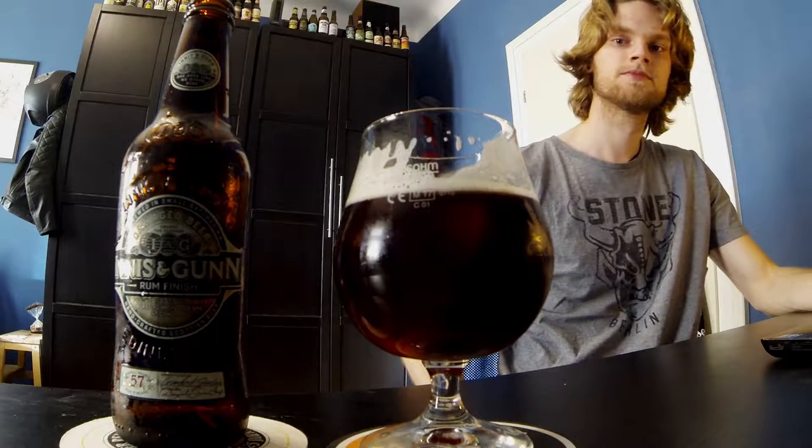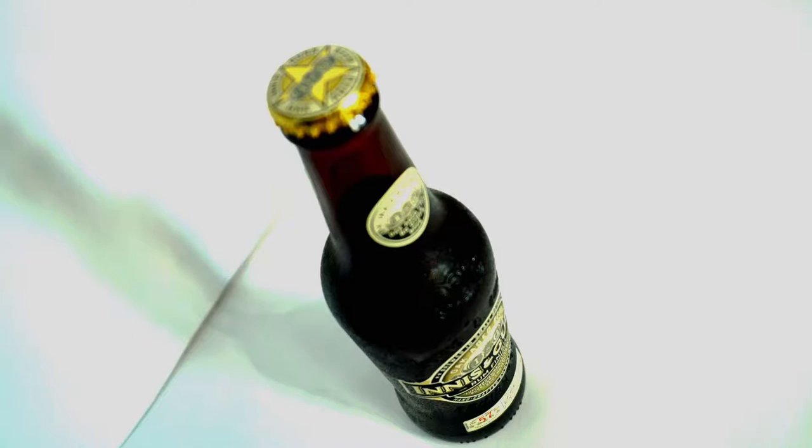All in all, I think it's a pretty good beer. It's not too dry, but it's also not overly sweet. It's very well balanced. I think it's a very, very delicious beer. I would say so.